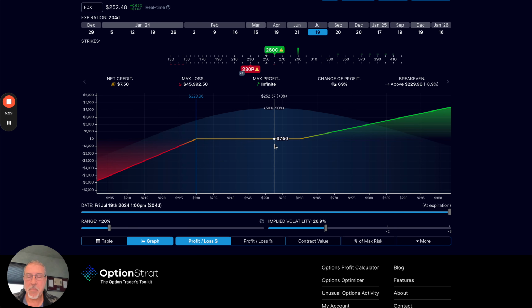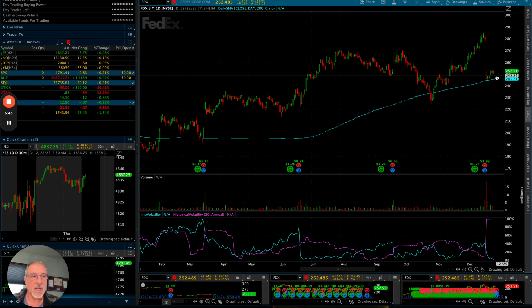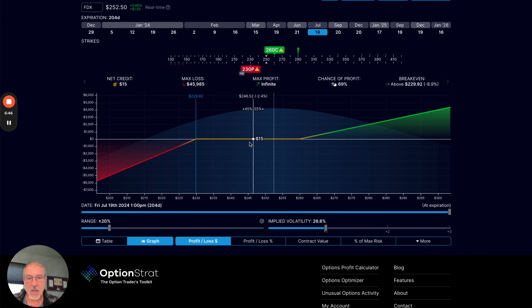My overall premise here is that I feel FedEx is likely to go back higher from here, and I have to understand that. If FedEx chops sideways for the next 4 or 5 months in this 250 range, nothing's really going to happen. I'll basically be break even on the trade. So that is what was taught to me as a breakout for free. I don't totally consider it a breakout for free because I am taking on downside risk here. It's a breakout for free at expiration, so long as FedEx doesn't go below 230. I guess it could be true in that scenario.